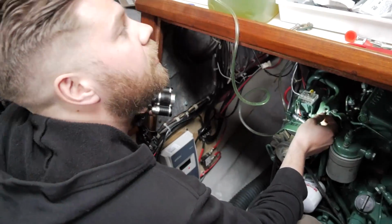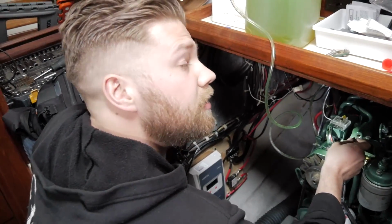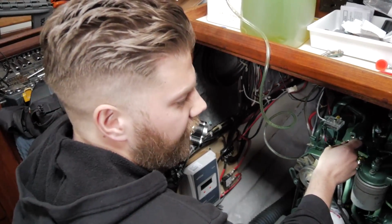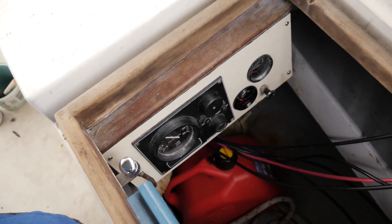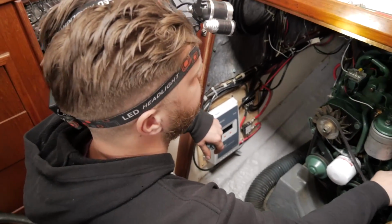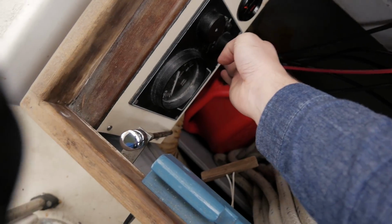Everything's hooked back up. Just got to fill up the fluids and then make sure the seacock for the salt water is open. And then fire it up. Hopefully everything will be good. Okay, ready? Yeah. Start her up again. Okay, ready? Yeah.